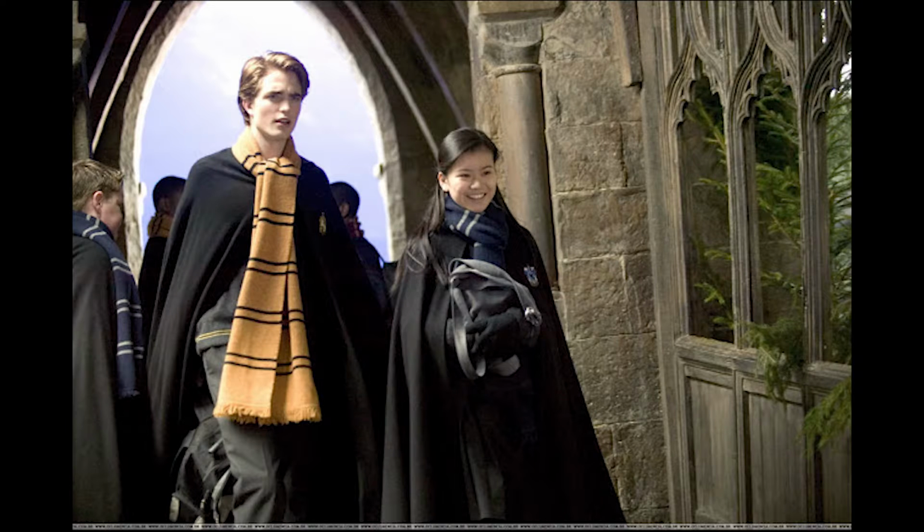film. Next up, we have this shot of Cedric and Cho walking together, which is something I would have liked as well. Just more interaction between the characters in general. The only real interaction we see between the two is at the Yule Ball, but that's not enough.